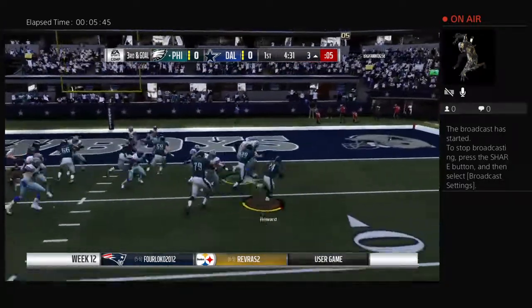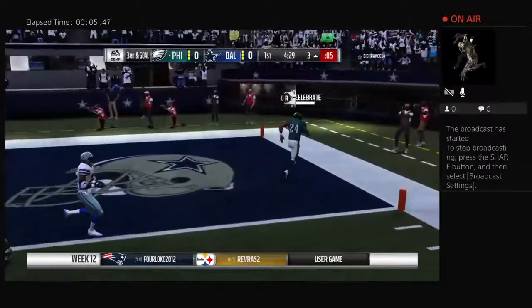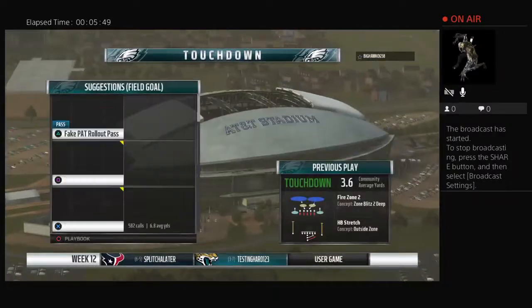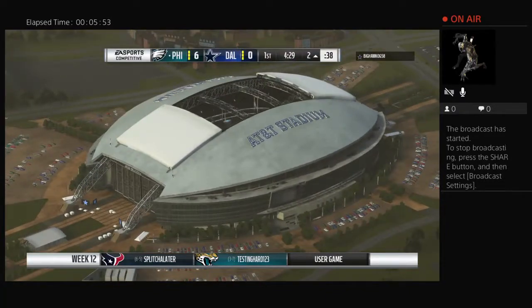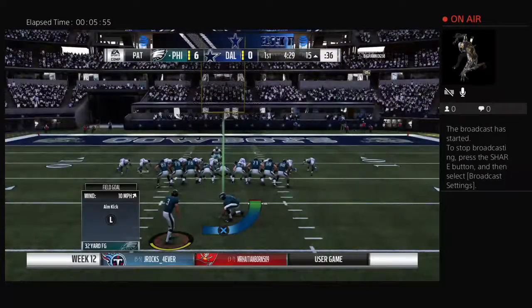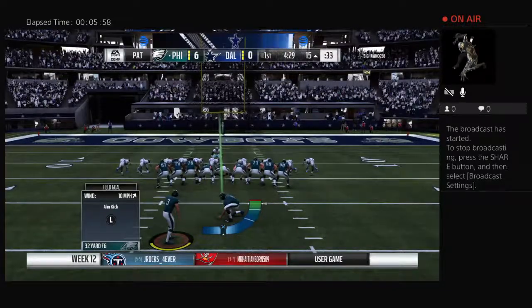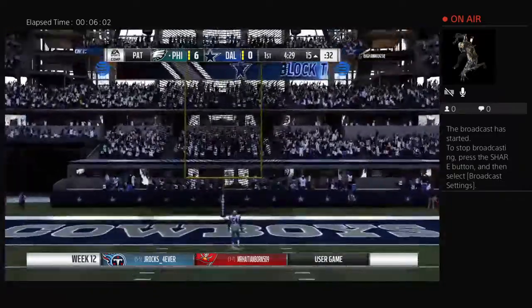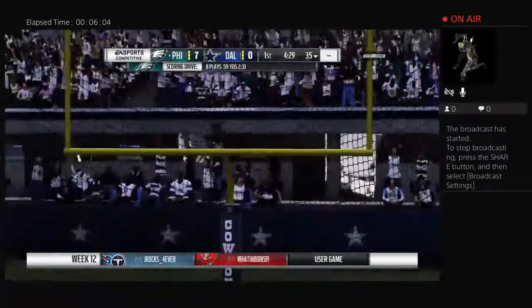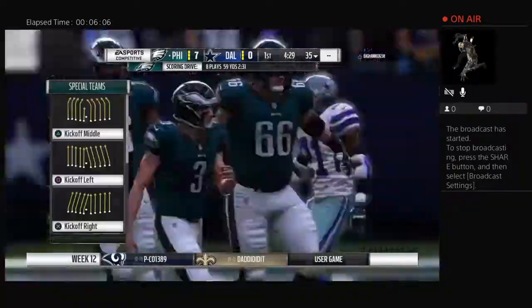Trying to punch it in with Howard. And he's in. Touchdown, Eagles. Jordan Howard with touchdown number 12 on the year. And the Eagles have taken the early lead. Extra point right down the middle. And that makes the score 7-0.